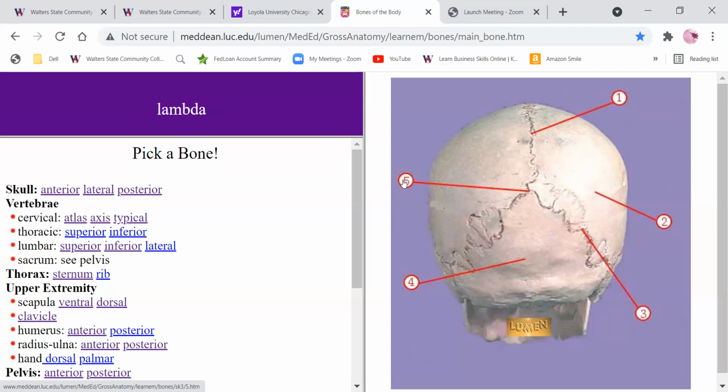this is lambda now, but in the fetal skull, it's the site of the posterior fontanelle. So lambda is a term we never really addressed. So, any of these terms, if I haven't addressed it, then don't worry about it.